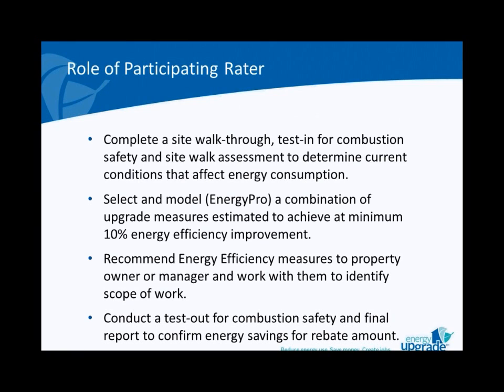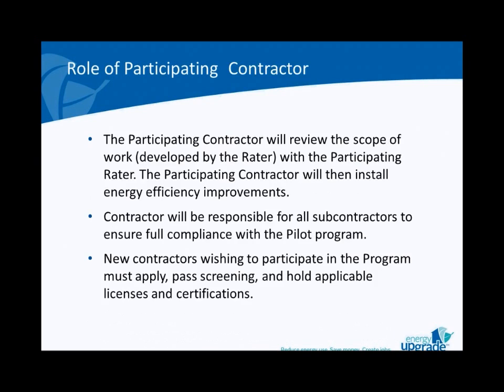We do expect participating pilot raters to be able to use modeling software, specifically Energy Pro, and then select a combination of measures that will meet a minimum of 10% energy savings. We do expect participating raters to be able to recommend energy efficiency measures and then work with property owners or managers and participating pilot contractors to identify an appropriate scope of work. And then finally, those raters will conduct a test out to ensure combustion safety, and then to also identify or confirm the energy savings for the final rebate amount.